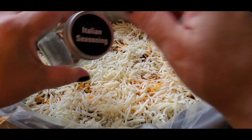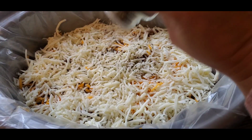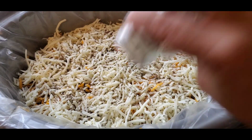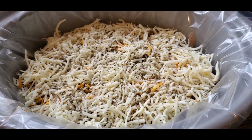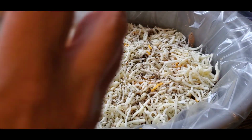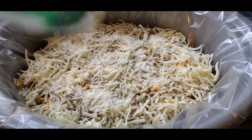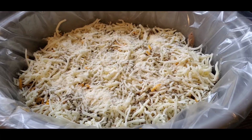Okay, the last thing that I'm going to do before I put the lid on this crock pot is hit it with some, I can't talk, it's too early. Hit it with some Italian seasoning, just on top to make it look all pretty. And then I'm going to finish up what's left in this Parmesan cheese. As you can see, it's not much, but it's enough for just the topping. Not that it's going to bake or get crispy or anything, but it'll give it a little extra taste.